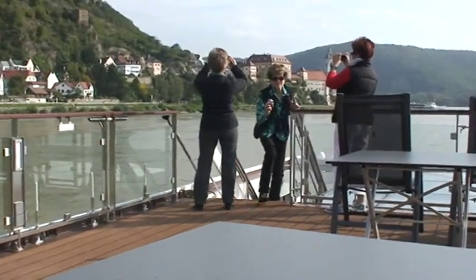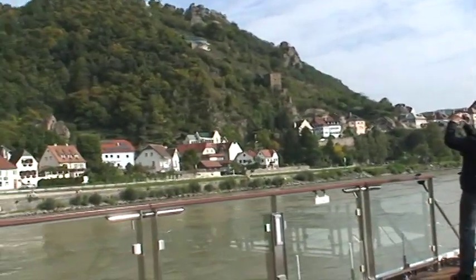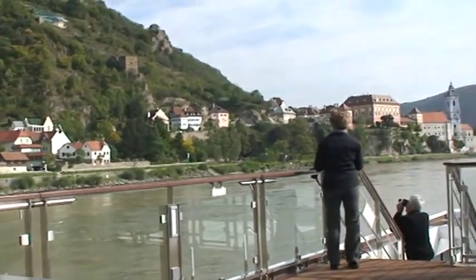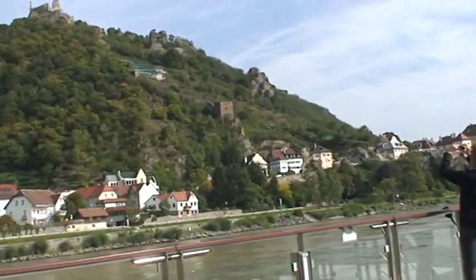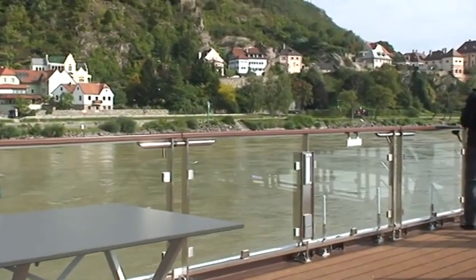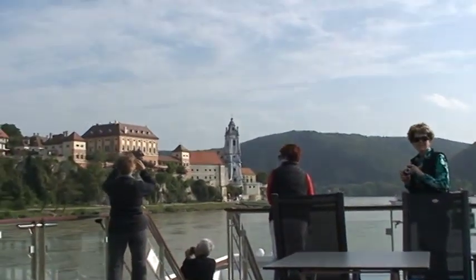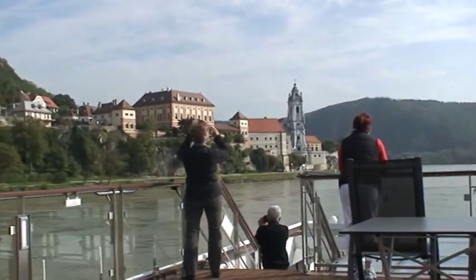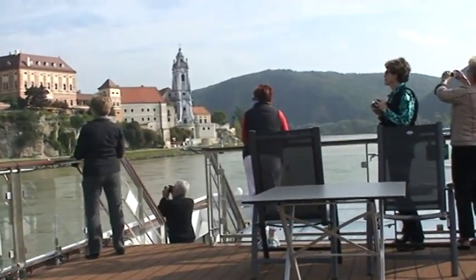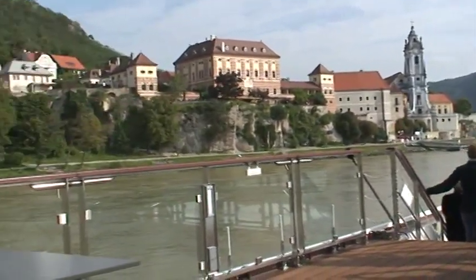Well, we are approaching the village of Dürnstein. It is to be seen here on the left-hand side next to the church with a beautiful blue spire. The bigger building that you see to your left-hand side is a beautiful hotel which has a nice restaurant, very famous among VIPs of the world. Some are saying that even Michael Jackson stayed here, so it must be good. Dürnstein is known as the pearl of the Wachau, and it is one of the most visited villages in the area here.